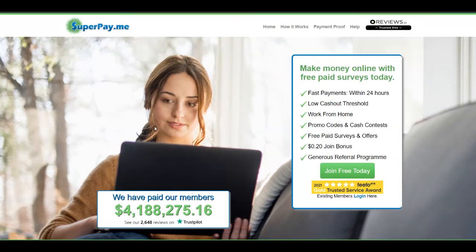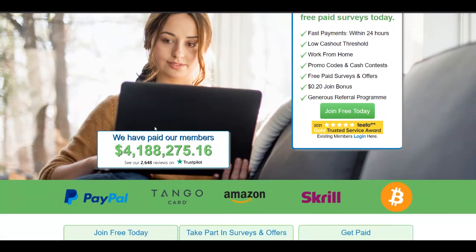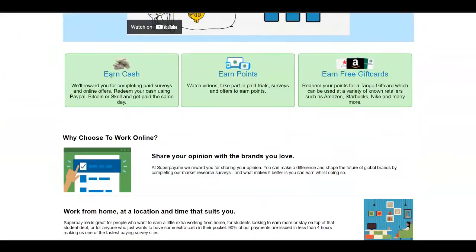And you can just come over here and read more about them and how people are making money with it. Down here you can see that you can earn cash. They will reward you for completing paid surveys and online offers, and you're going to redeem your cash using the payment methods that we saw before. You can even earn points, watch videos, take part in paid trials, surveys and offers to earn points, and also you can earn free gift cards as we saw before.